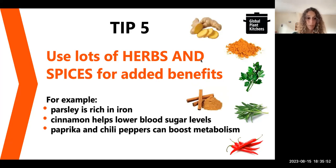And paprika and chili peppers can help boost metabolism. And they're just a few examples. A lot of herbs and spices are really rich in antioxidants. So again, for that immune support, they can help with digestion and all sorts. So add lots of flavor with herbs and spices.